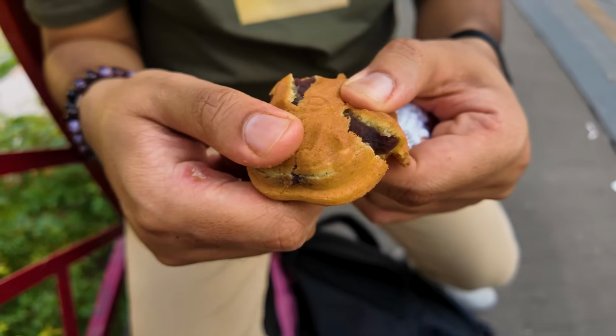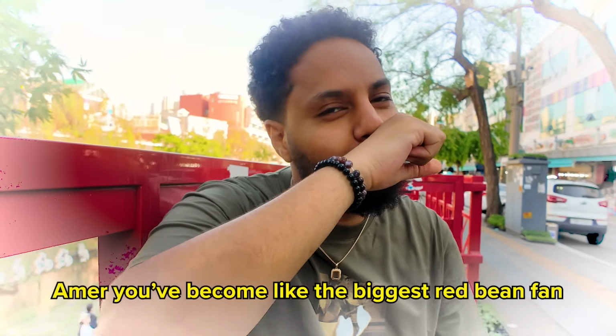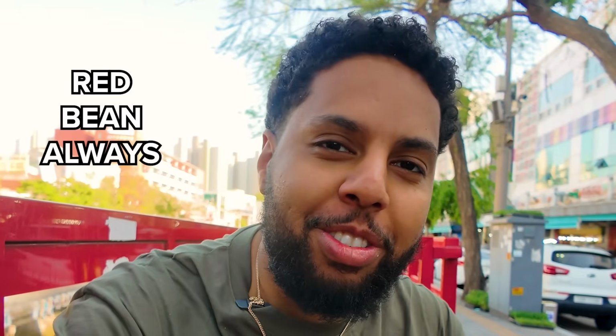Seems like red beans. Hey. Nice! No way! I think you've become the biggest red bean fan on this trip. Forget what I said earlier, custard, red bean always. Oh my God. You're making me a convert. It's red beans, right? Really good.